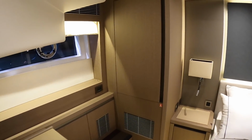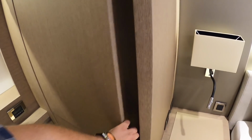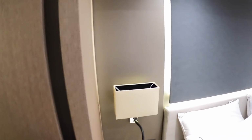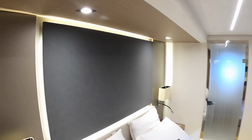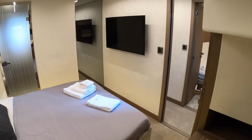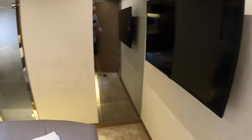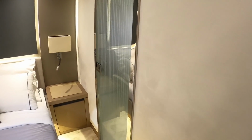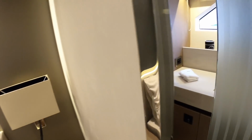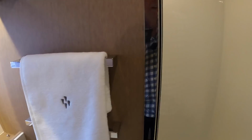Really lovely cabin. As you'd expect, there's a ton of storage about the place. There we go, find the right catch. There we go, so big illuminated hanging locker in there. And that nice detailing and lighting about the place as well. But that, in a lot of boats this size, is pretty much almost owner cabin size. That's really good. And if we head on round here, the ensuite is in behind here. So the toilet is there, and then there's a nice shower in there.